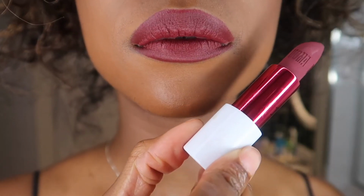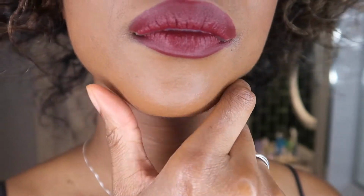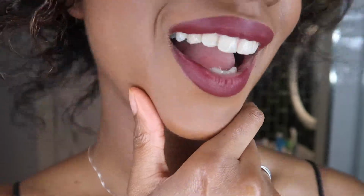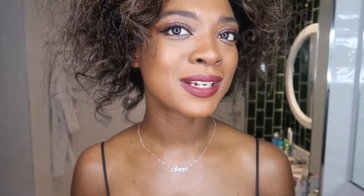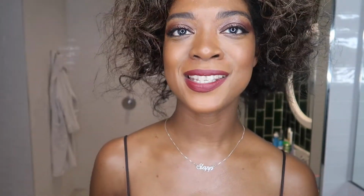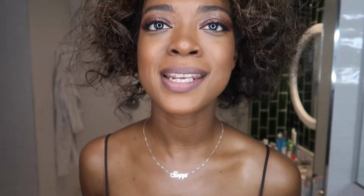This is Winnie. I don't feel the matte, but I really, really like it. It's so weightless, but it's so creamy and so hydrating. I'm really, really impressed with this color. Okay, so I got this off super easily. I really like the fact it didn't stain my lips too much at all. It's really nice. So next is Maya.